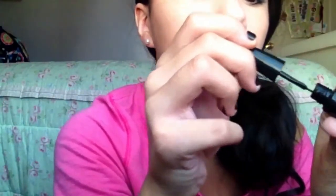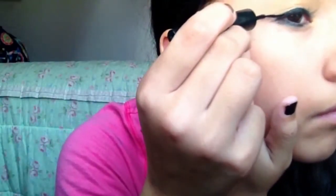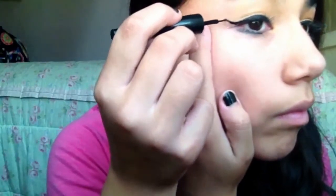Okay, so now I'm just going to pull back, kind of. I can't really explain it, but I'm going to pull back a little bit and just wing it out, and it gives it more of a defined line if you pull it back, in my opinion, but it's hard to explain. Now I'm making sure it's even, and one side was a little bit shorter, then the other side, just making it a little bit longer.